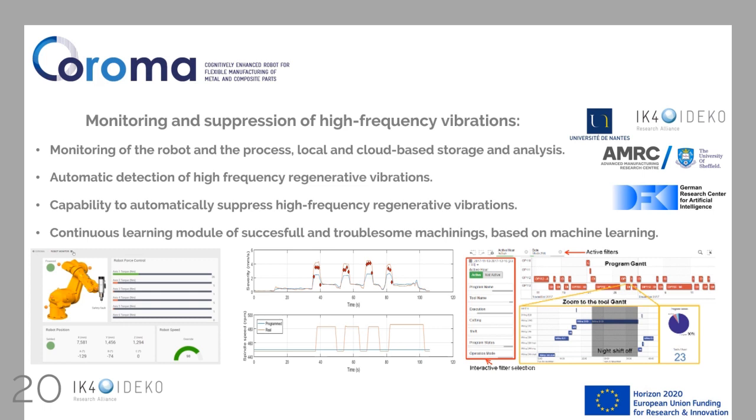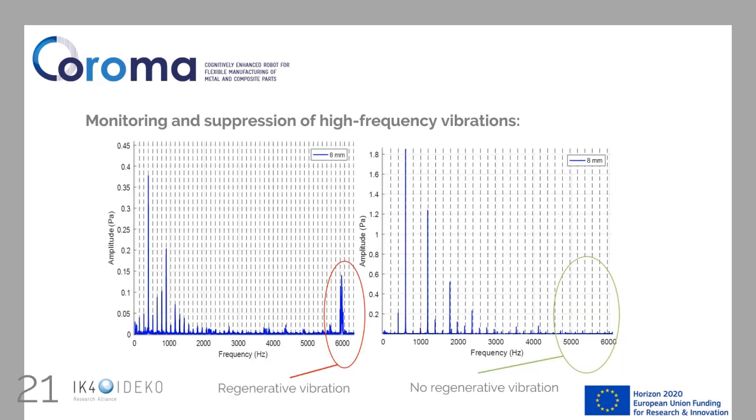This is an example of frequency analysis of a machining operation. On the left figure, you can notice a high-frequency vibration around 6,000 Hz. The vibration was automatically detected by the system and the spindle speed was modified, as you can see on the right figure, removing the vibration.